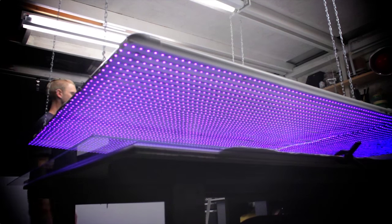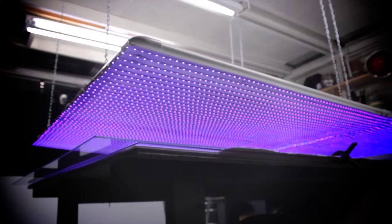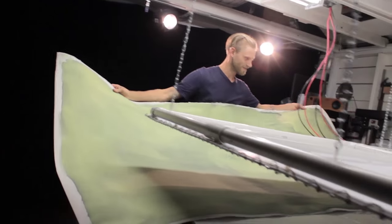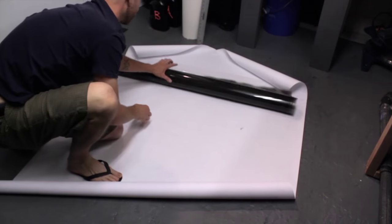I liked the idea of using the blueprint for these buildingscapes, because all of these buildings had blueprints and you can just reproduce it. So probably one of the most archival photographic processes.